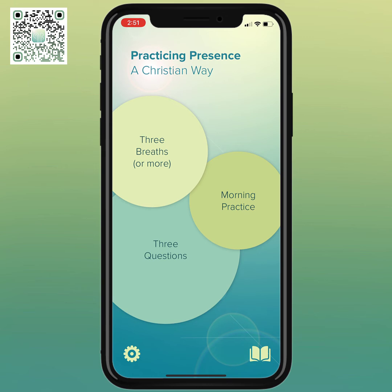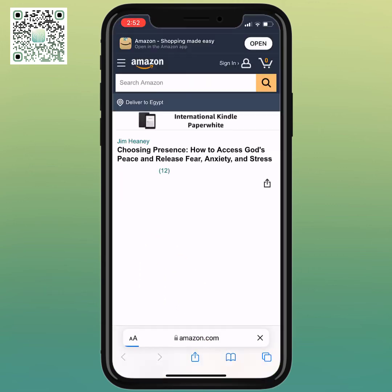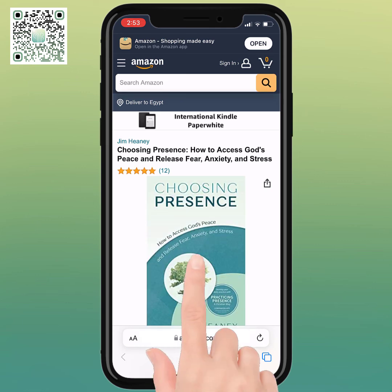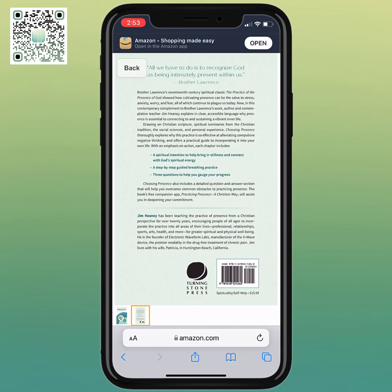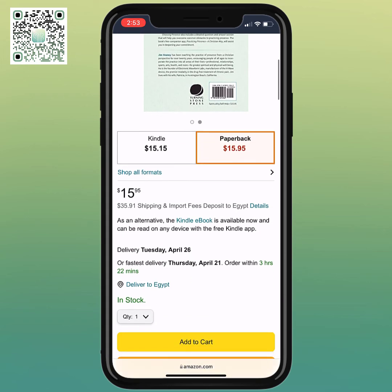Lastly, tap the book icon in the lower right-hand corner of the home screen. This will open a page with information about the book, Choosing Presence: How to access God's peace and release fear, anxiety, and stress. Tap the View on Amazon button to open a link to Choosing Presence on Amazon.com in your browser. At Amazon's website, you can read a summary of Choosing Presence to get more details, and order either a paperback or Kindle version of the book.